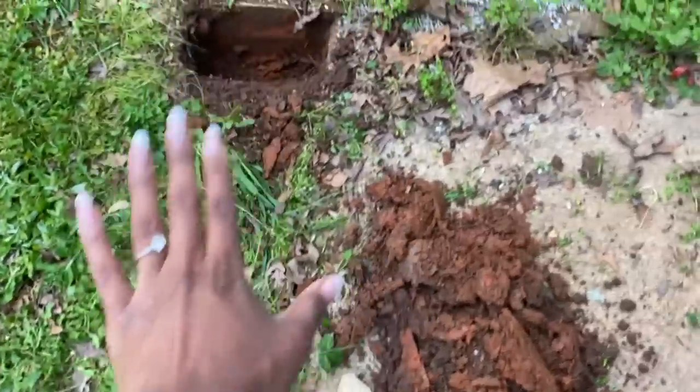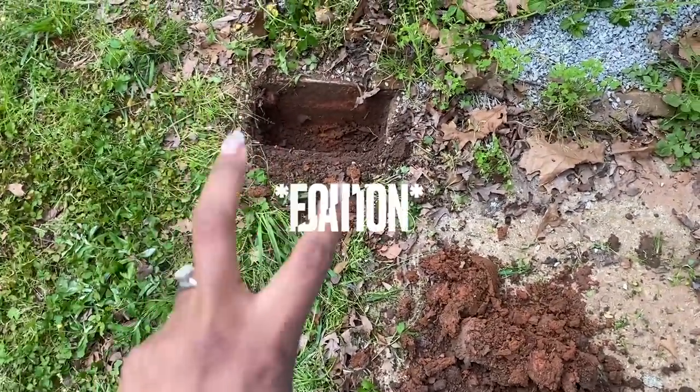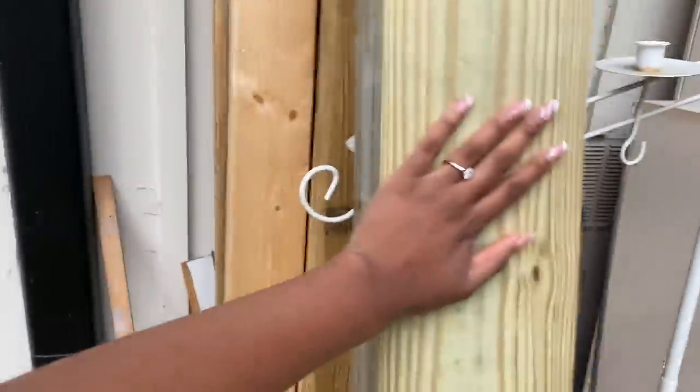So right now, basically we have begun digging out the footings, I guess you want to say, basically where the wood is going to go. These are the wood pieces that we are using, these big hefty boards right here.